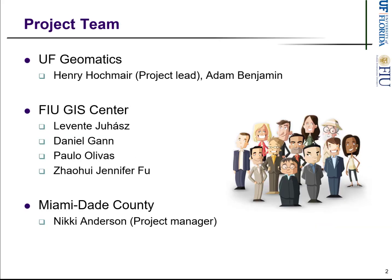This project was a joint effort between the University of Florida Geomatics program and the Florida International University Geographic Information Systems Center. The project manager was Nick Anderson from Miami-Dade County. This project was a follow-up study to a study which was completed in 2016 and analyzed the tree canopy occurrence in 2014 for the same study area.